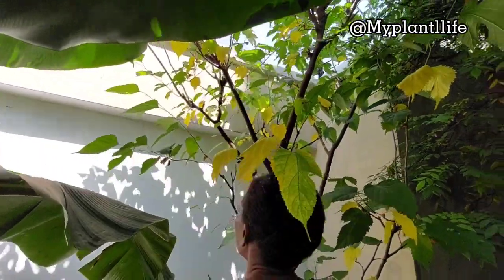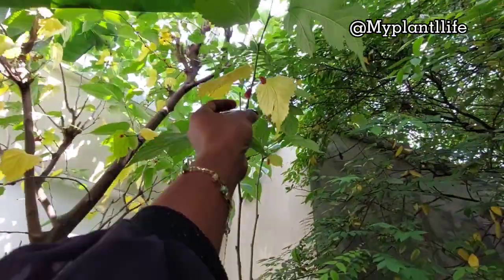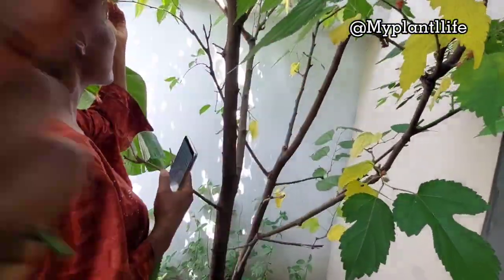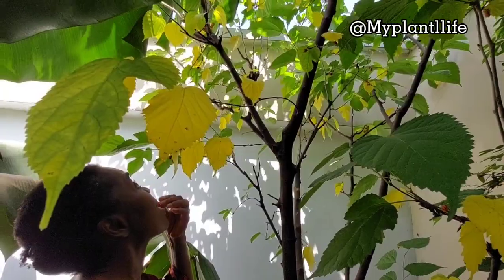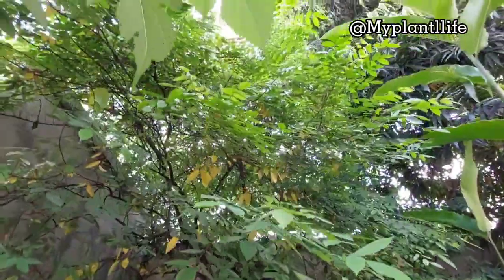Oh, wow. How do you get to it now? Okay, let's take from here. I like them black. You like them black? Yeah, they are sweeter black. So do you prune them? Oh, wait, he just pruned. That's why they came out. I prefer them black.